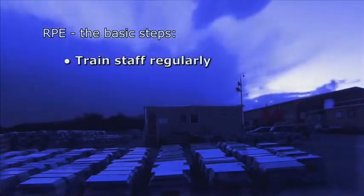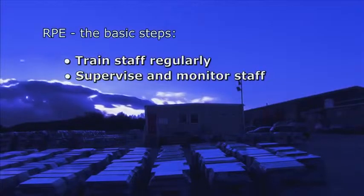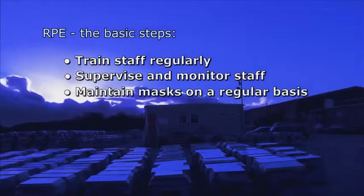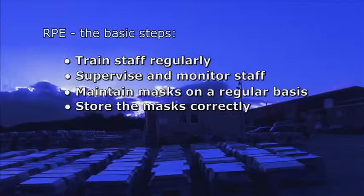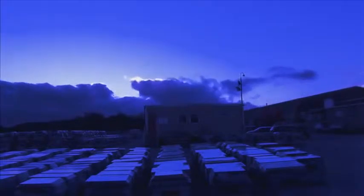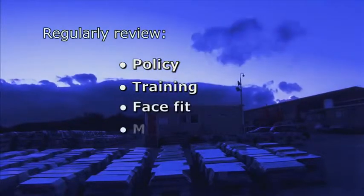Train staff regularly, including how to use and check masks. Supervise and monitor staff. Maintain masks on a regular basis and keep records. Store the masks correctly. The mask can become contaminated or damaged if not stored properly. Regularly review policy, training, face fit, mask choice.